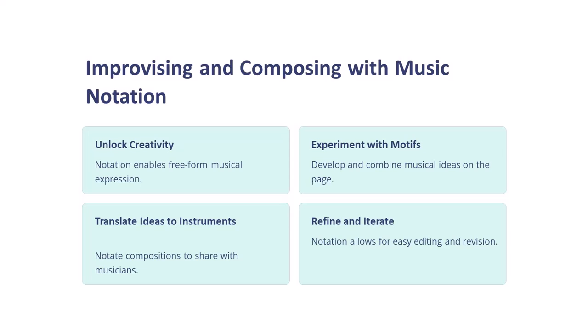First, unlock creativity. Notation enables free-form musical expression. Experiment with motifs. Develop and combine musical ideas on the page. Translate ideas to instruments. Notate compositions to share with musicians. And refine and iterate. Notation allows for easy editing and revision.